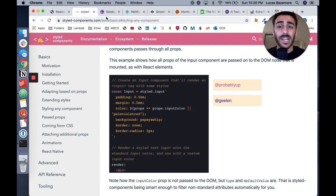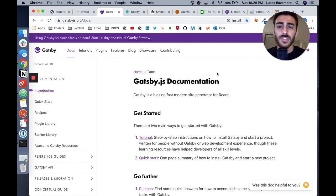Another one was Gatsby. So Gatsby.js, their documentation, I will tell you this, is amazing. What Gatsby lets you do is create static sites that use React under the hood in order to publish onto the web. Primarily it uses surge.sh for their hosting, but really, really simple, really intuitive. Their documentation is amazing, and you can actually build pretty complicated websites really, really easily. So quite enjoyed working with Gatsby.